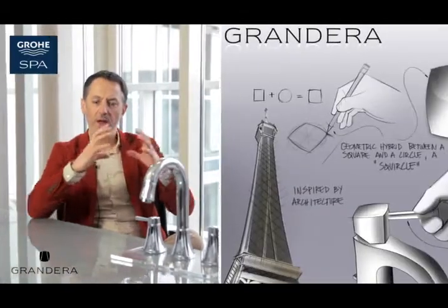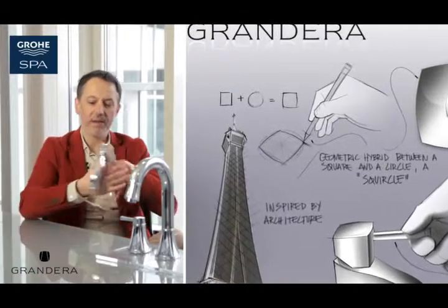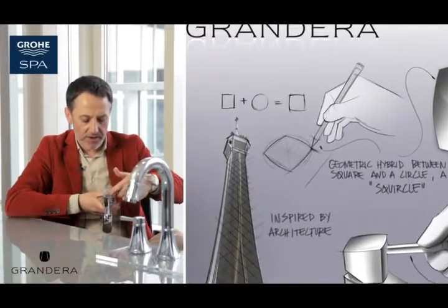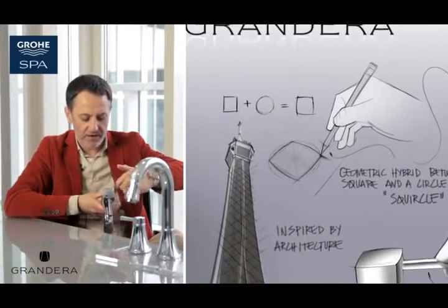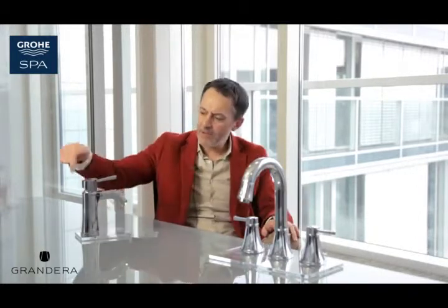It's a hybrid piece. We've almost taken a circle and a square and we've combined them. And we call this a squircle. And basically, you can see it's almost like a square which has pillowed edges, which is almost on its way to transitioning from a square to a circle. And what that does, it takes away some of the rigidity of the square form, and just softens the form. So light reflects beautifully and rolls around the product. And that's incredibly consistent. We have that throughout the product.